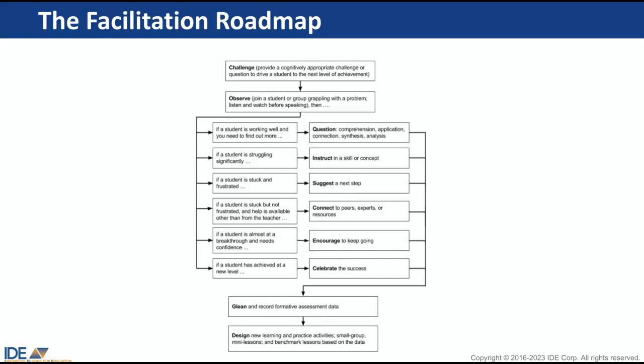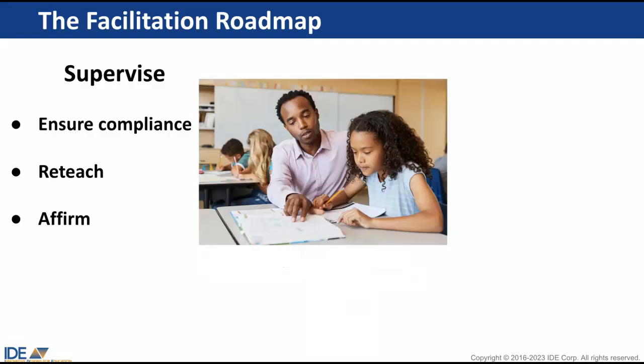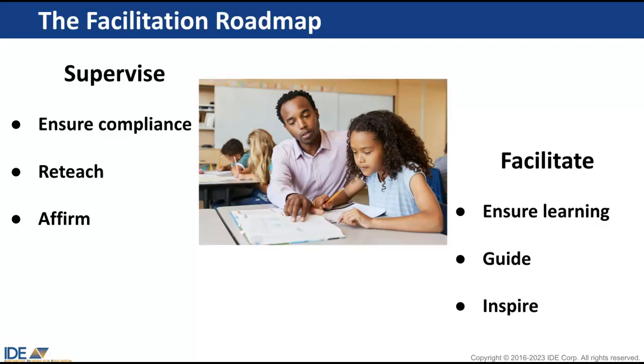Consider first that facilitating learning is different than supervising learning. You can supervise students practicing a skill by simply walking around and asking if they need help. On the other hand, facilitating learning presumes that the learning has not yet taken place and is taking place through student engagement with content.